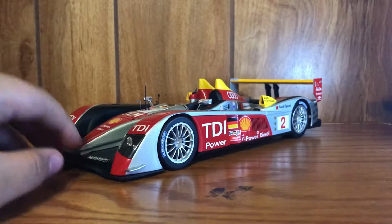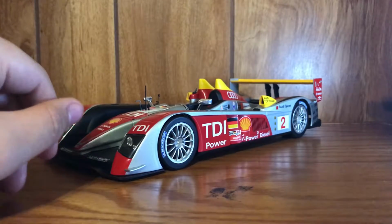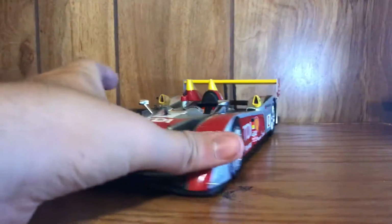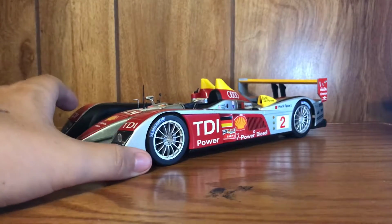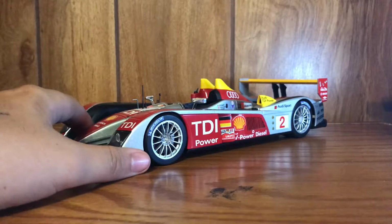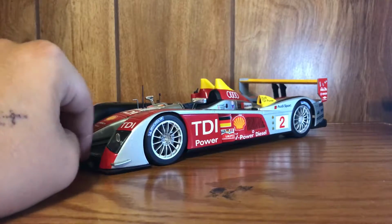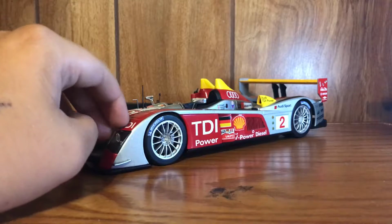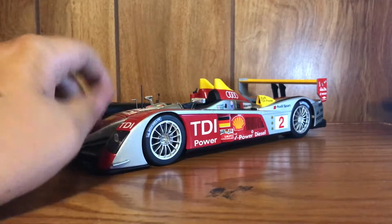So anyways, this car is in 1/18 scale, made by Norev, and it is fantastic. So let's go ahead and start, and we'll shell off some facts about this car. It is a V12 twin turbo direct inject diesel. It has something like 700 foot-pounds of torque and like 600 horsepower, I think.